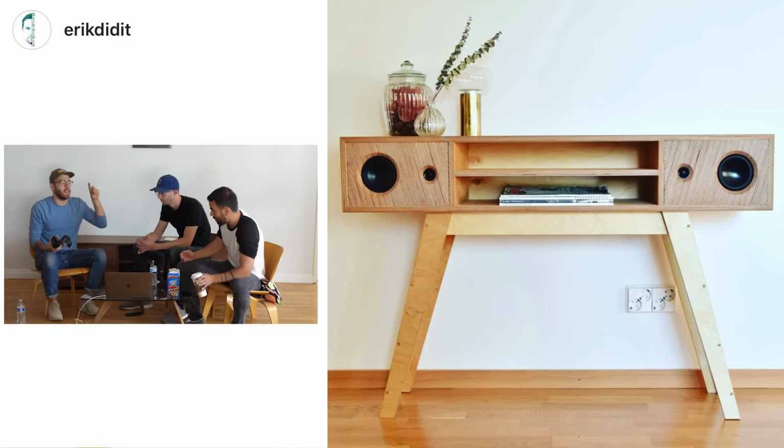The angle of the speaker cabinet front is a little bit different than the vertical sides of the pieces, so it doesn't look like it's just blended in. There's a lot of little details like that that I think are incredibly smart.